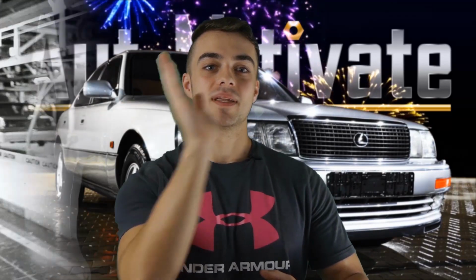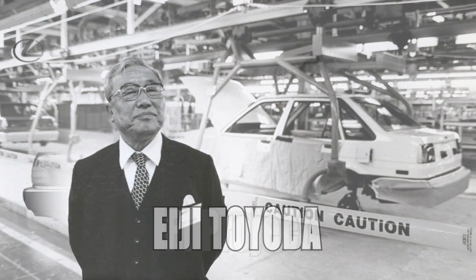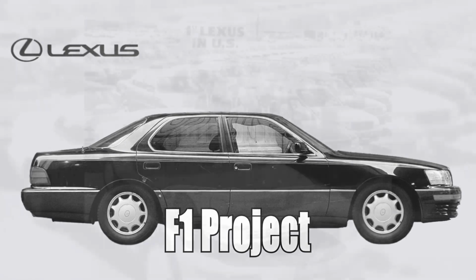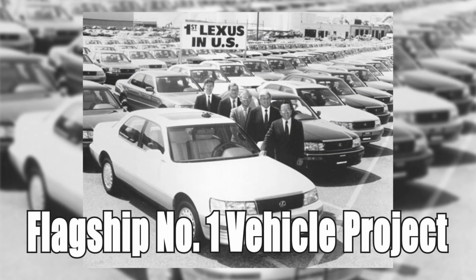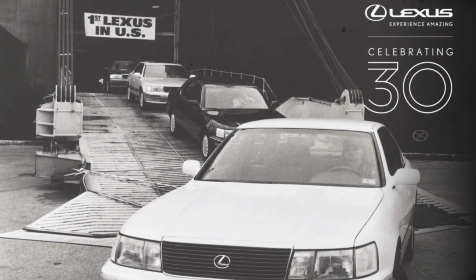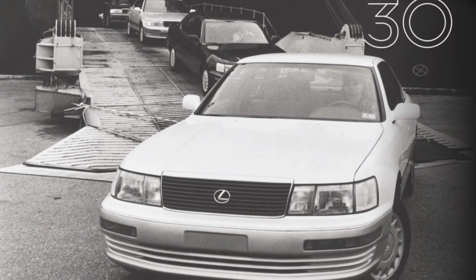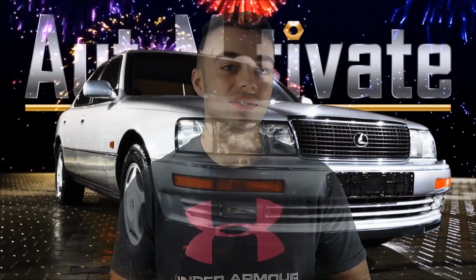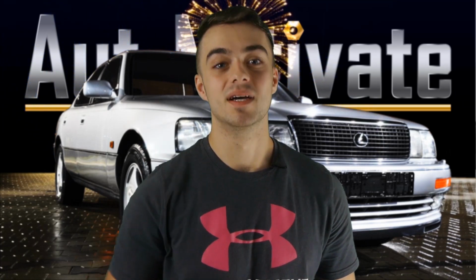It all started in 1983. Toyota chairman I.G. Toyota started the F1 project, the so-called F project, or also called the flagship #1 vehicle project, with a heart set to develop a world-class luxury sedan for the international market. There was no budget, nor did it have a time frame for completion. Using all unique parts to assemble this gem, it cost nearly $1 billion converted in US money.